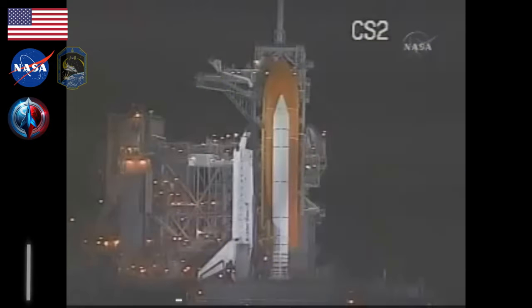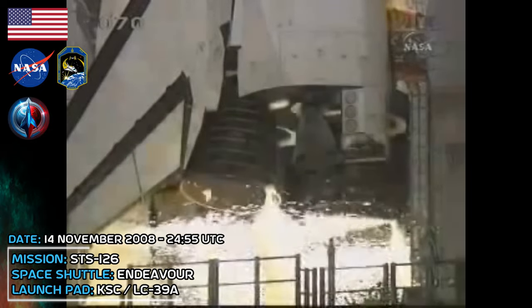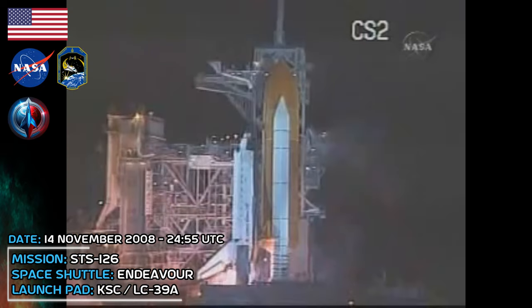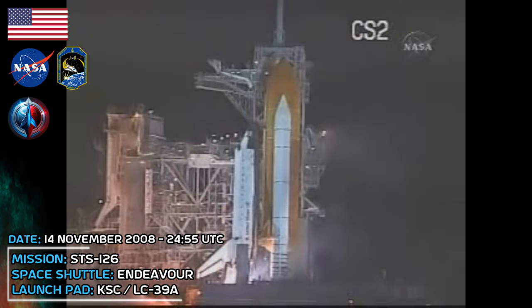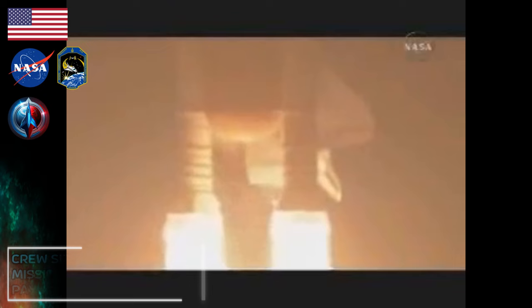10, PLS is go for main engine start. 7, 6, 5, 4, 3, 2, 1. Booster ignition and liftoff of Space Shuttle Endeavour, preparing our home in space for a larger international family.